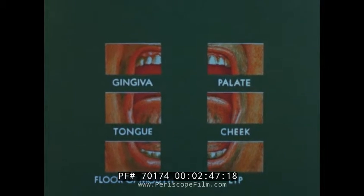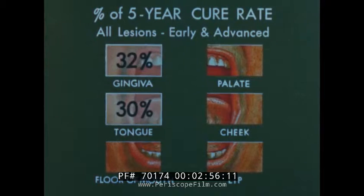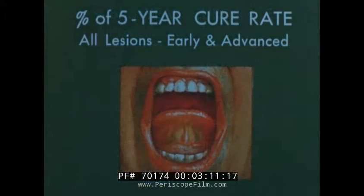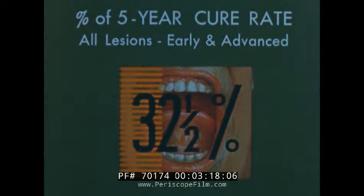In one series studied, the 5-year cure rates for all patients, both early and advanced, were gingiva 32%, tongue 30%, floor of the mouth 19%, palate 30%, cheek or buccal mucosa 24%, and the lip 67%. Taking the picture as a whole, the overall 5-year cure rate for these anatomic sites was 32.5%, roughly 1/3.